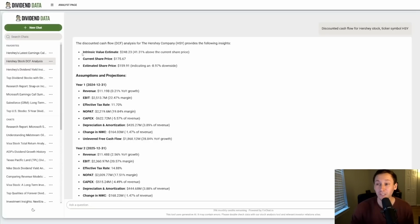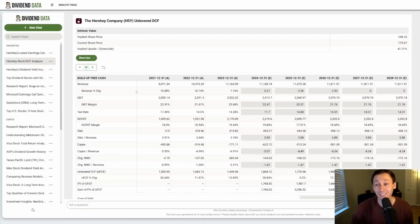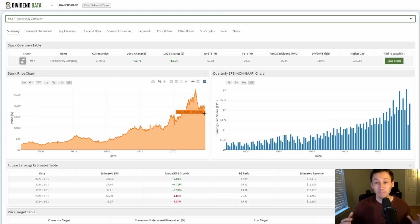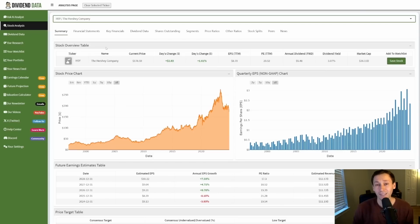So that gives you an intrinsic value estimate and an estimated share price. And by the way, on dividenddata.com, you can do this with any stock you want, and you can dive in and play around and edit the data. In my opinion, right now, I would say that the Hershey company is a high quality business trading at a fair valuation. And because of that, it may be a great time to add the stock to your long-term dividend growth stock portfolio. But be sure to let me know what you think in the comments of the video.